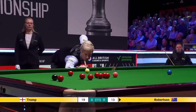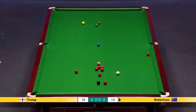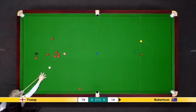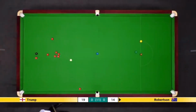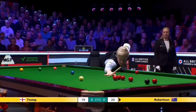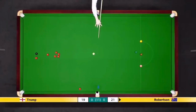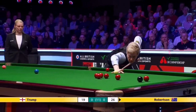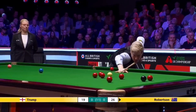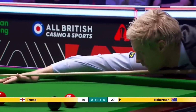Red by the black, but that's a risk. And I think early on in this, I often say, Stephen, those first three, four, five shots, get that cue arm going. But is it the right shot? It's now forced with this pressure yellow.